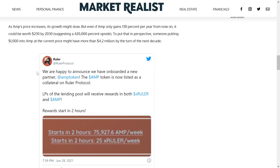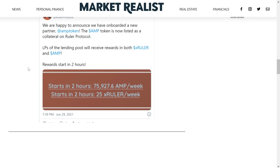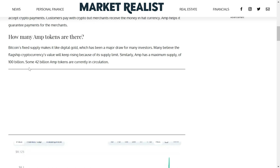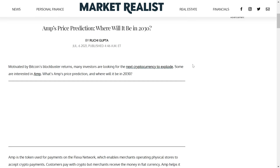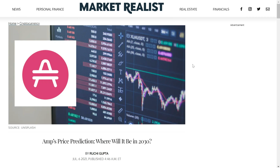But, still, in my opinion, this is still undervalued. Why? Because AMP spans across all industries, all businesses, and traditional finance as well as DeFi, right? As we see, AMP is being used as collateral on Ruler. Ruler is a DeFi platform for lending and borrowing, right? So I will drop this link to this article inside of the video for you all to take a look at. But I thought this was a pretty interesting analysis. Very spot on from the month over month percentage gain perspective, but in the long term, I still think the 2030 price prediction is pretty undervalued.